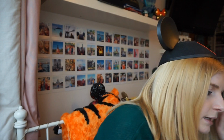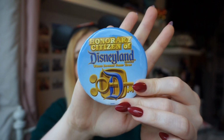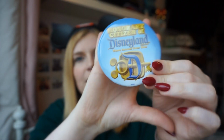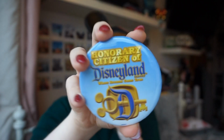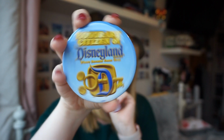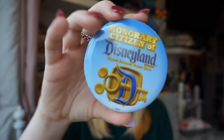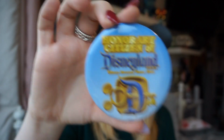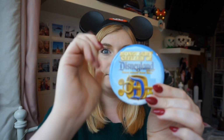The first thing is this. It is a badge. I don't have this badge. It is an honorary citizen of Disneyland pin badge thing, whatever you want to call it. I was given that by a lady in, I can't remember, is it called the Emporium on Main Street at Disneyland? The big shop on the left, not the little shops on the right. So I got it from in there.